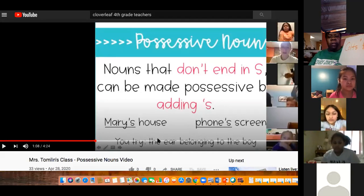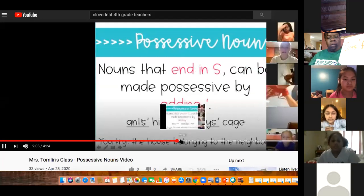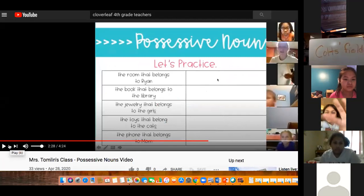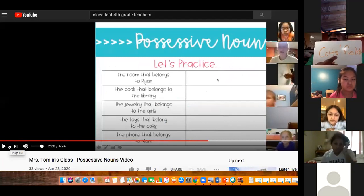Okay. Her name ends with a Y. Okay. After the S. So coat belongs to Ryan. How could we make that possessive? All right, now I know that it's more than one coat because like all of us are Colts. I'll say Colts, and I put the S after. I put the apostrophe after the S, and that means that we all own the field.